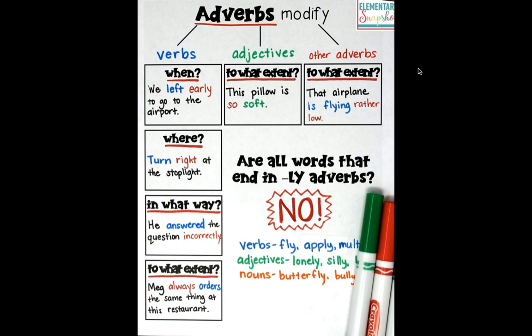So for verbs, we want to think about when. We left early to go to the airport. So our verb is left, and then you want to ask the question, when did you leave? You left early. Okay, so then for where, you want to think about where is the verb happening. Turn right at the stoplight. Where are you turning? You're turning right.